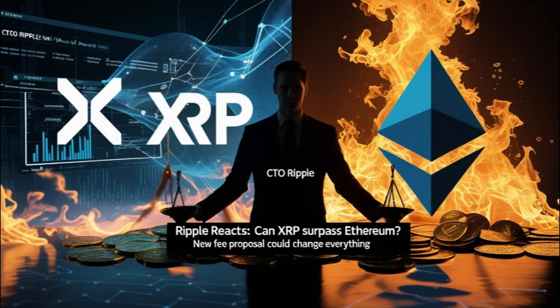Ripple proposes changes to XRP Ledger fees to compete with Ethereum. Find out what's at stake. Special for guardians of the new financial era.